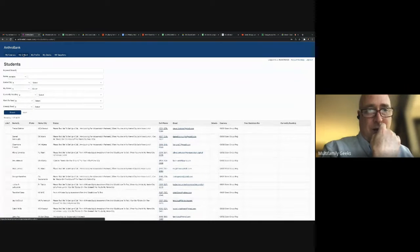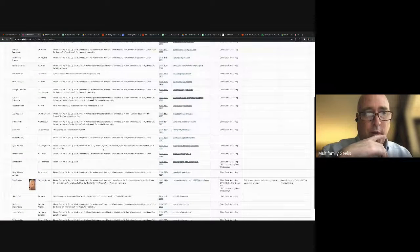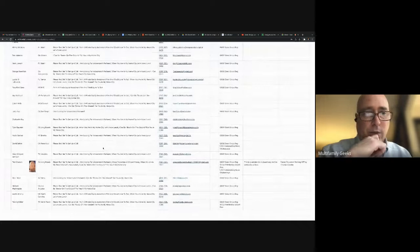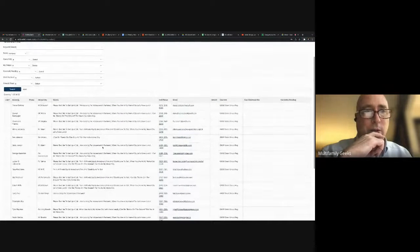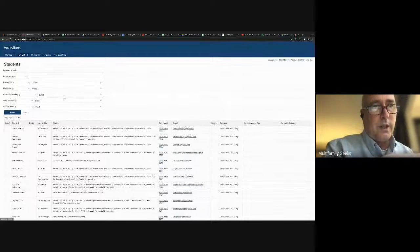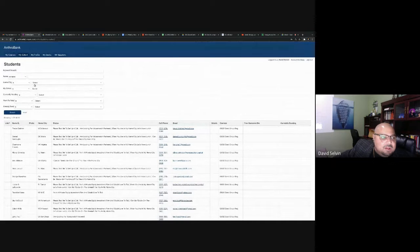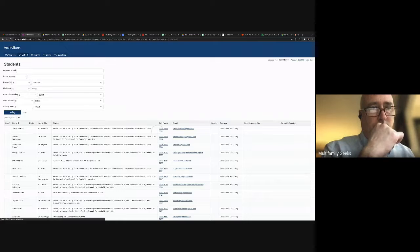Scroll down. And these are all your members. These are all your fellow members. I got a test member in there, that's a test student right there. These are all your fellow members in the Geek group. Okay. Go up to the top where it's search. See how it says home city? Select, type in Dallas. Click Dallas and hit search.